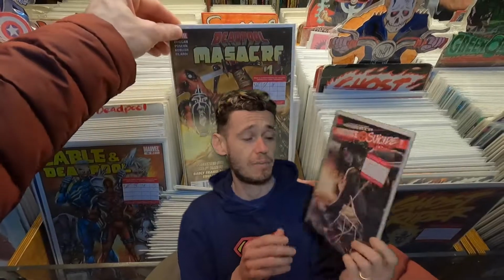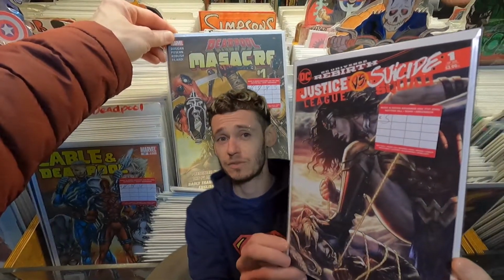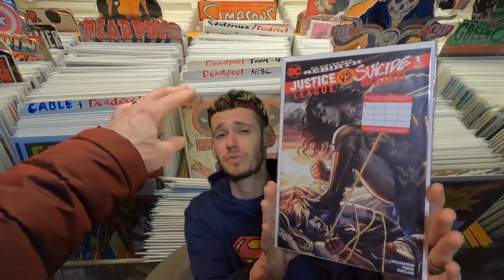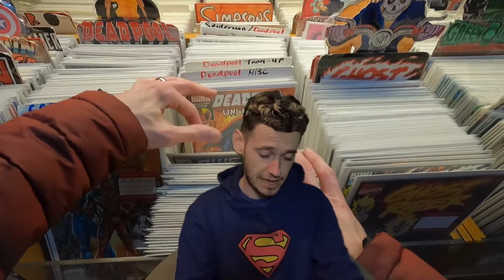I also picked up this, which is a double. I already have this. It's Suicide Squad versus Justice League, and it's the Wonder Woman stomping Harley variant. I do have it already, but it's such a great cover, and it was only £3, so I wanted to grab that because now I can have one in my display and one in my collection.